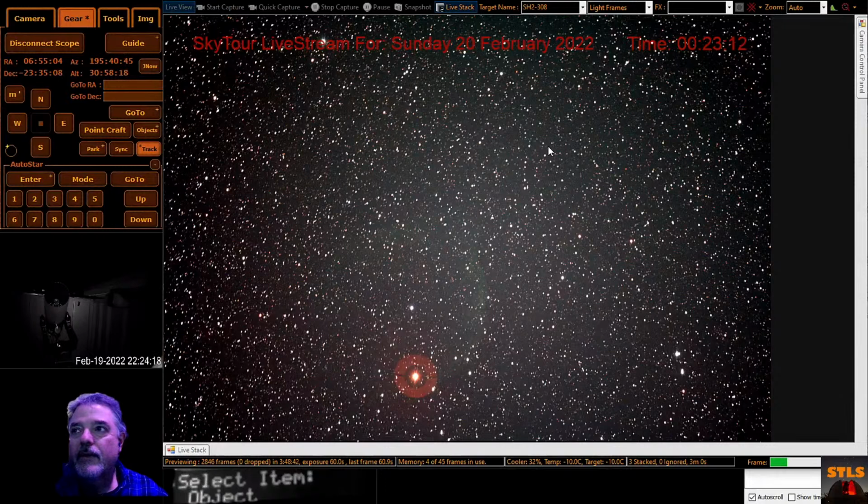You know what I should do? This is called the Dolphin Nebula, by the way. I should get an actual image of the Dolphin Nebula, put it up on the screen, and say, "Well, we're finished. See what happened? I told you I could make it look good."